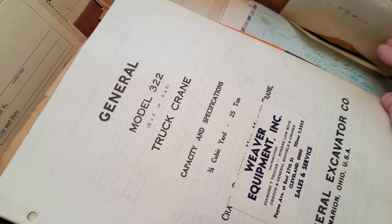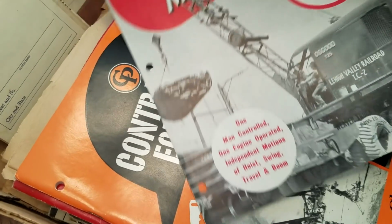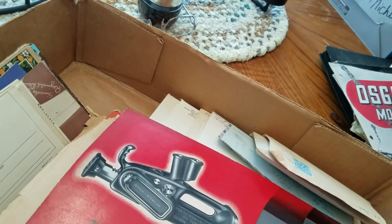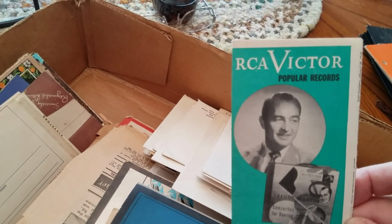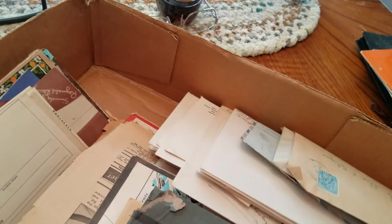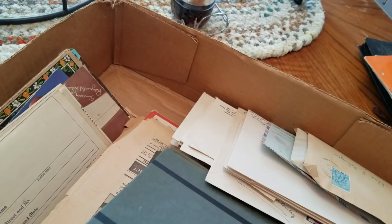This one is General Model 322 truck crane. A couple copies of that. Here's another crane information. You look at the picture and the graphics on there. Isn't that awesome? Contractor's equipment. Jacks. Here is March 1947. RCA Victor Popular Records. That's pretty cool. Duff Jacks. Steel piling. This looks like for bridges and such. So that's a hardcover book.